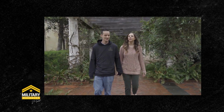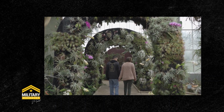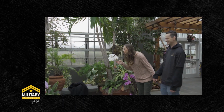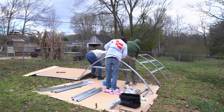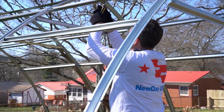Luke and Natasha have together found a form of peace and tranquility through their love of gardening. One of Natasha's wishes throughout the years, a backyard greenhouse. And thanks to our friends over at New Day USA, who've stepped up to make that dream a reality, Luke and Natasha will now come home to a brand new greenhouse come reveal day.